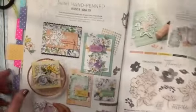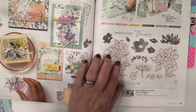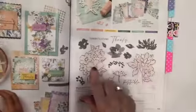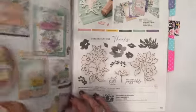Okay, so this is the hand pen suite, the beautiful paper. This is a two-step stamp. So you stamp and then you use these smaller images here to ink in your colors if you want to, or you can color in with Stampin' Blends.